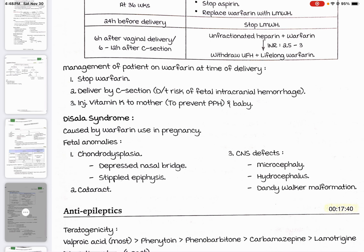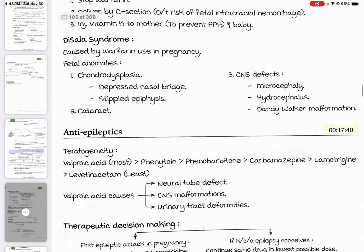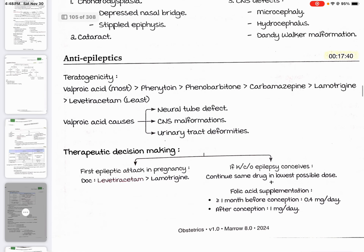Dysmorphic syndrome caused by warfarin use in pregnancy: fetal anomalies, chondrodysplasia, depressed nasal bridge, stippled epiphyses, cataract, CNS defects, microcephaly, hydrocephalus, Dandy-Walker malformation.